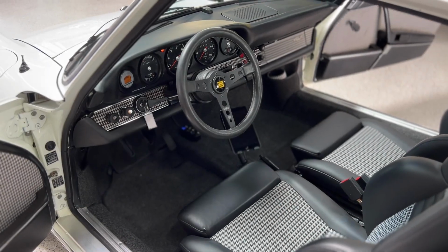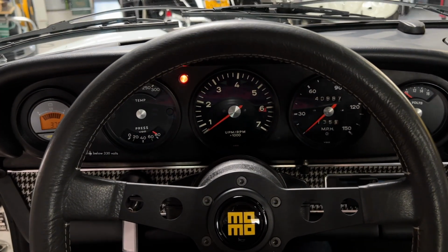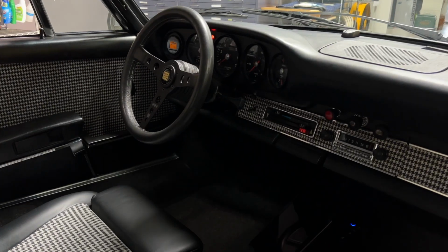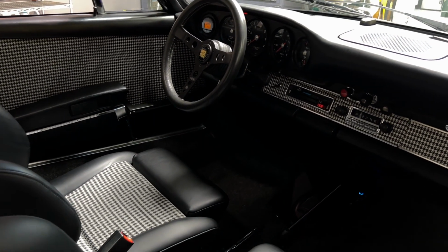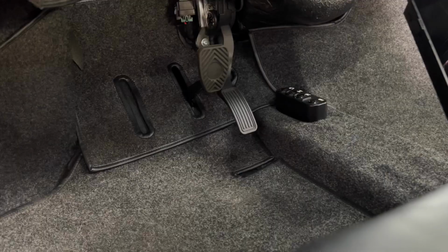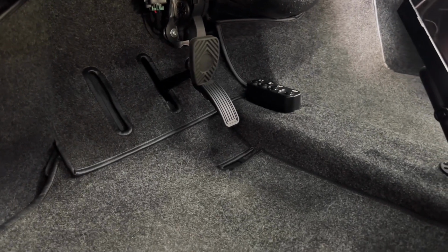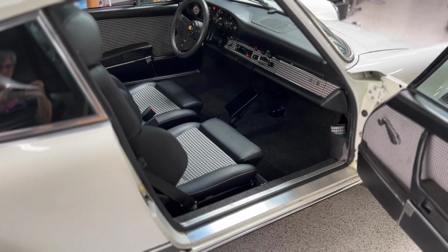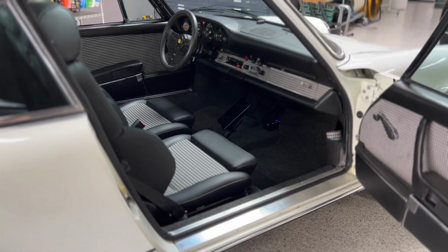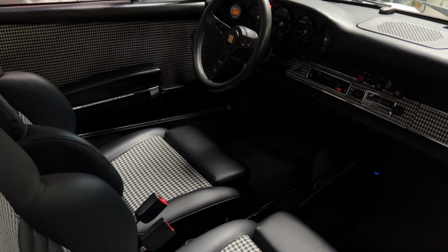Let's see what else is going on here. Well, there's a really cool Momo steering wheel. And since this is a Tesla-powered car, form follows function, so guess what? No shifter. I mean, we could have fashioned one to work with the Tesla motor, but that motor really just wants to know if you want to go forwards or reverse. So there's just one gear, there's no shifting, and I really don't like taking something that was so interactive like the shifter and just having it stand there 99% of the time.